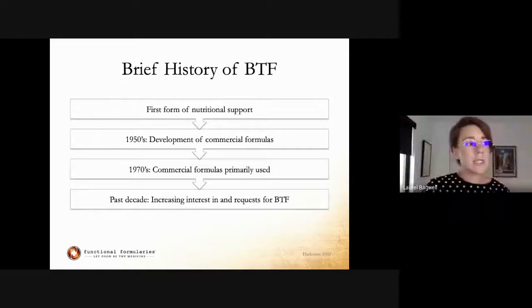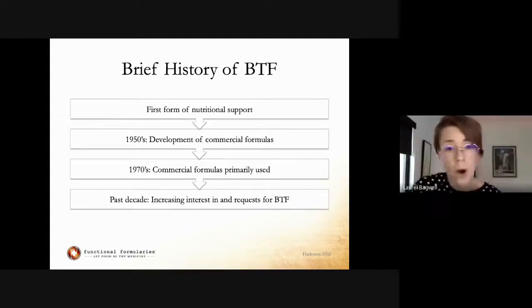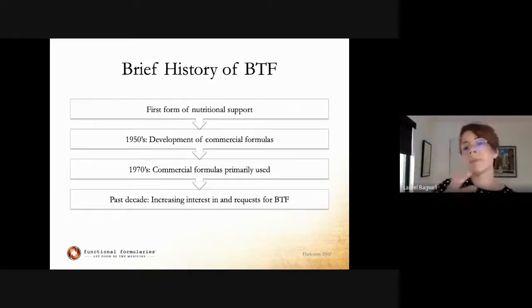We're going to take a look at the brief history of blenderized tube feeding as well. So when we look at the literature, there are many stories of using whole foods to deliver nutrition and foster health. It was the first method of nutritional support ever done. When we look back to ancient Egypt, around 3000 BC, they were using reeds and animal bladders to supply a mix of whey, wine, eggs, and broth to patients that couldn't eat by mouth. So using food as a form of nutrition support is what has been done for centuries.